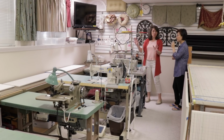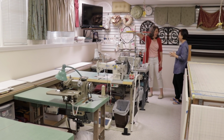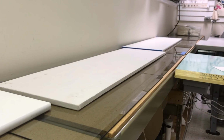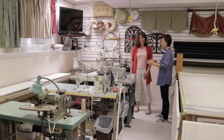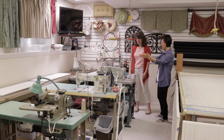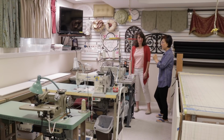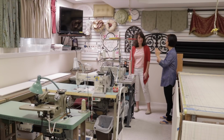It looks like you have a traditional layout for your sewing machine. Yes, very traditional. A long shelf. Long shelf gives me extra space when we work on the big, large piece. For the panel, I always fan fold it before going to the sewing machine to attach the pleat. So this is a very good layout for the long panel.